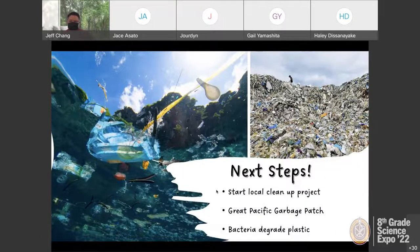This project involves using bacteria, like the ones previously mentioned, in large abundance to clean up polluted waters on the island. If we were to take our project globally, we'd like to see if hydrocarbon-degrading bacteria could be an answer to clean up the Great Pacific Garbage Patch.